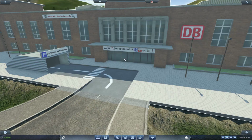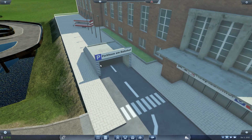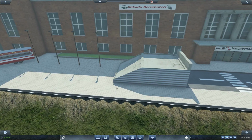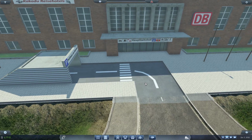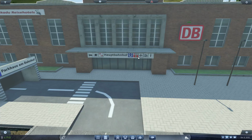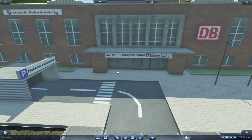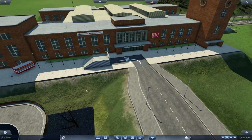Now let's go and hit another Hauptbahnhof. Parkhaus am Bahnhof. Probably a parking area based on the sign. Kakadu Rice or Race Hotels. I don't know how to pronounce that. And these signs are plain. What is that? Underground? An S-Bahn? What is that? A tram line? Hotel, coffee, money exchange probably. This one I don't know. A U-Bahn probably. I don't know. You guys would know better.